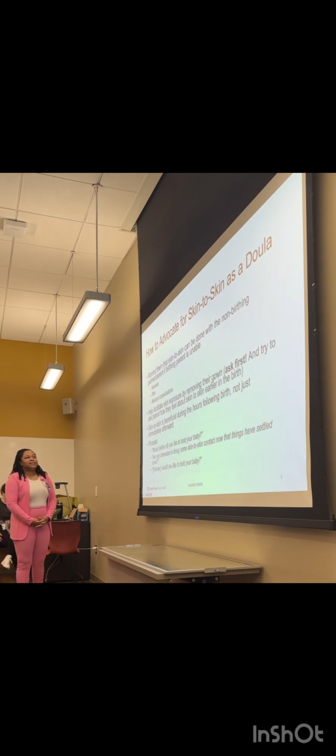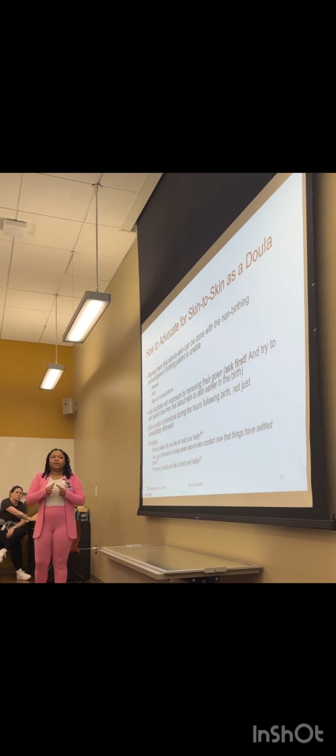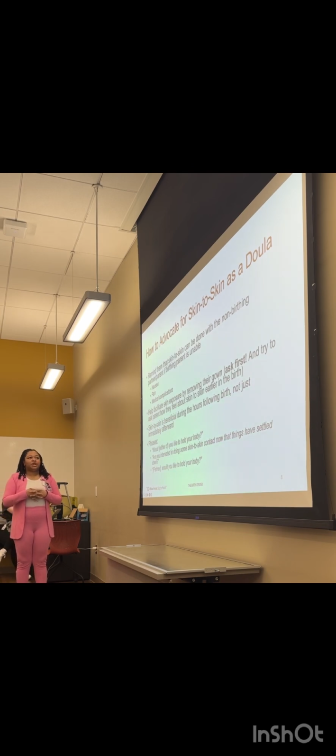How to advocate for skin-to-skin as a doula. Remind them that skin-to-skin can be done with non-birthing parents. Usually if mother is too exhausted or she needs a minute or she's being repaired or stitched, the spouse or partner or any other family members can do skin-to-skin with baby while mom is recovering, and the baby can get back to mom if there are no spouse or partners in the room. To help facilitate skin exposure, remove their gown, and if spouse or partner is there, no shirt. Skin-to-skin is beneficial during the hours following birth, not just immediately afterwards.